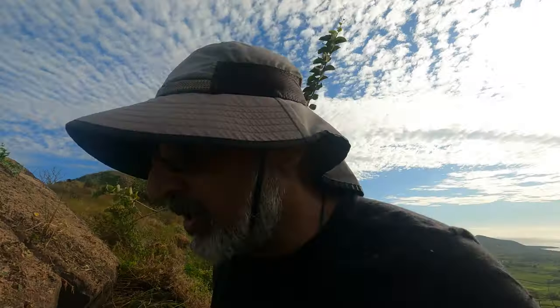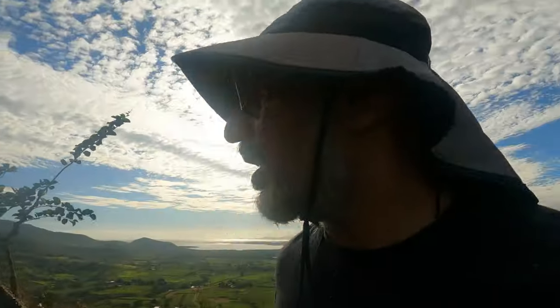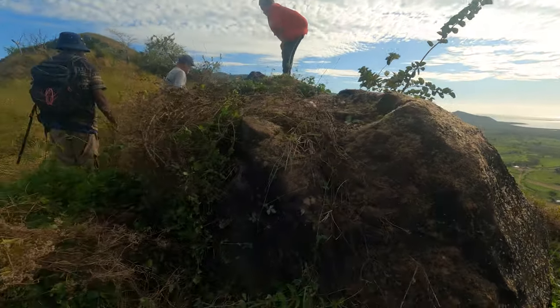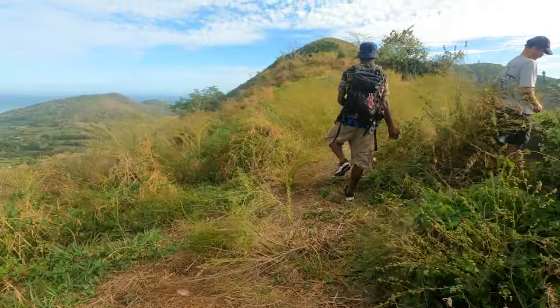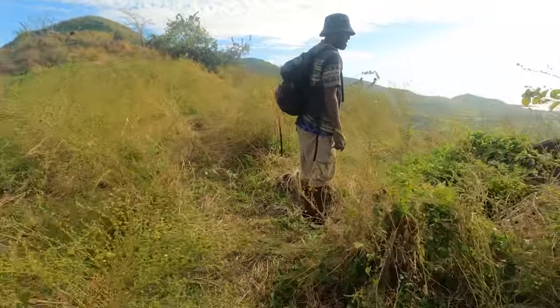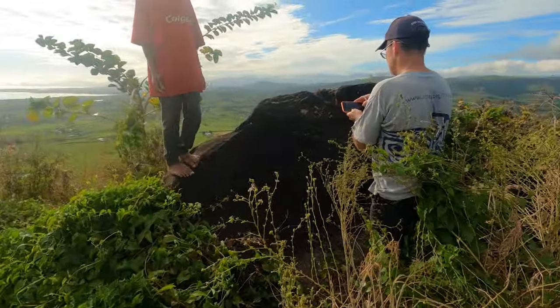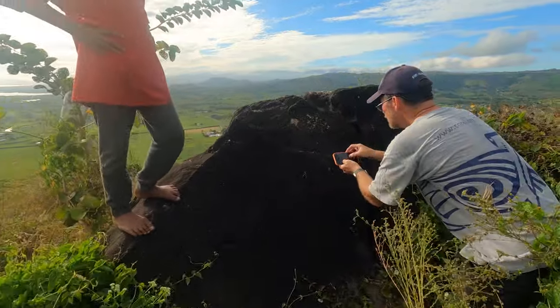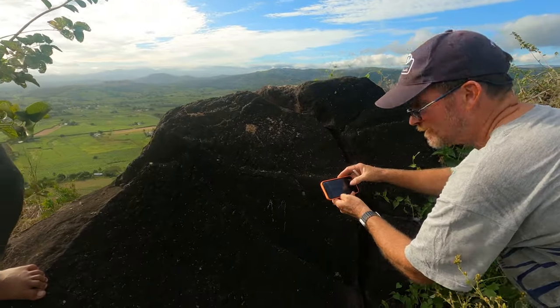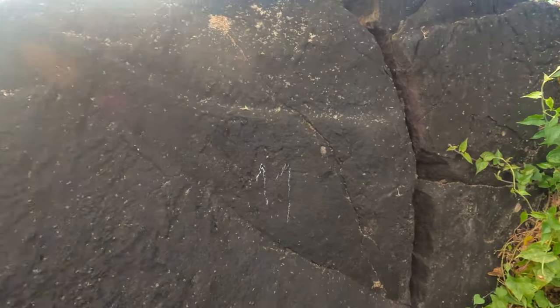There's a lot to uncover here. It's just so covered in vegetation. It's making our task very difficult. Finding more bunny ears. I think it's just me, the way I'm looking at it. Not sure that's a petroglyph or... No, it's hard to tell, isn't it? Yeah. It's hard to tell if that is a petroglyph or not.